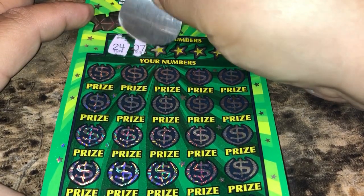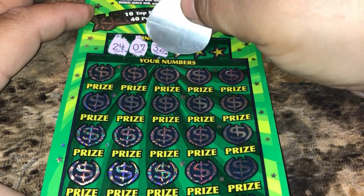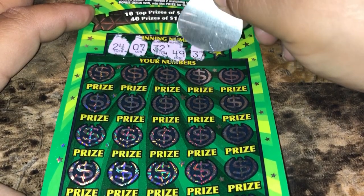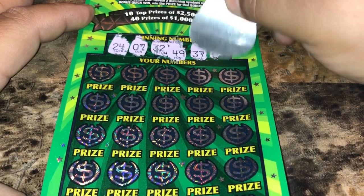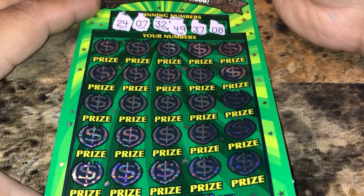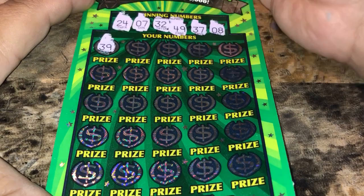24, 7, 32, 49, 37, and 8, or some symbols. All right, first number, 39.